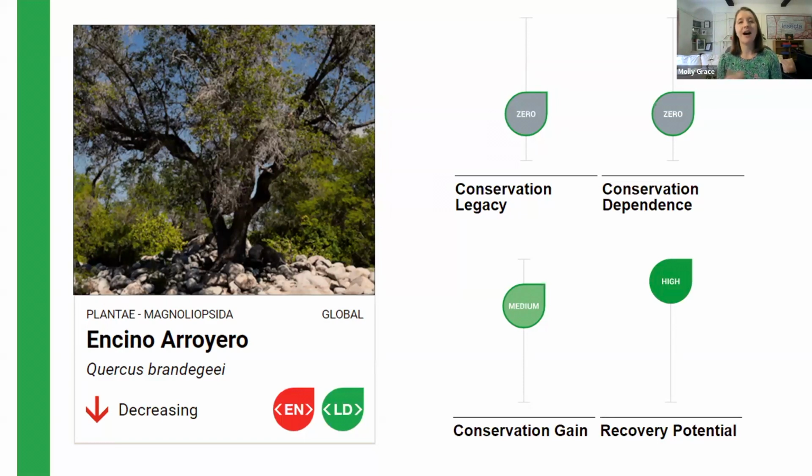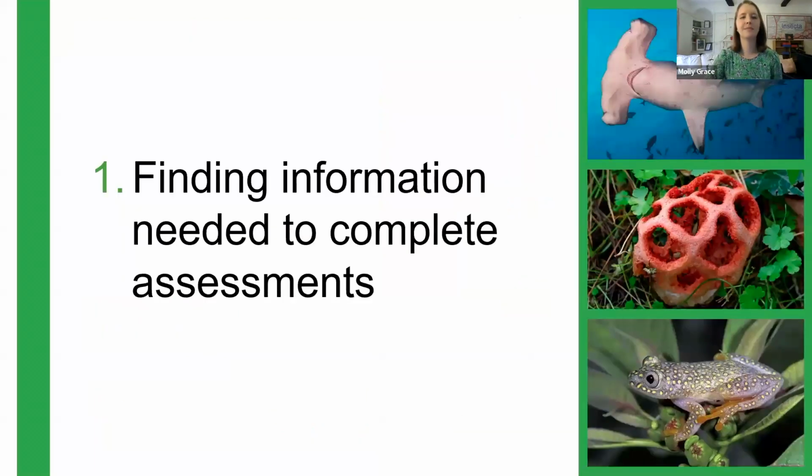The species also has a high recovery potential, meaning that relative to its current distribution, we can restore more viable and functional populations throughout its historic range. So this is the sort of information and storytelling that the green status assessment can help you give for your species.